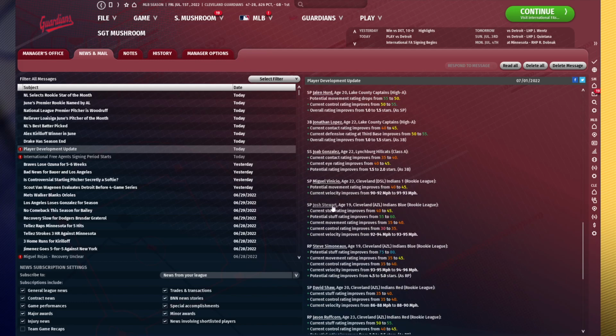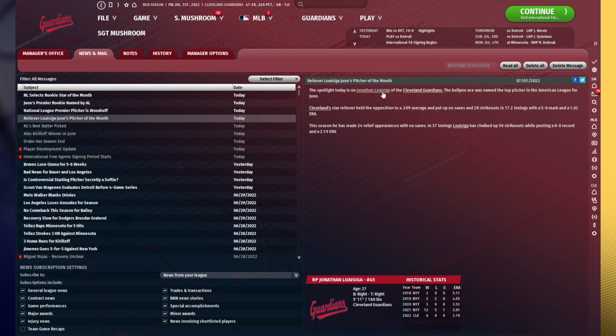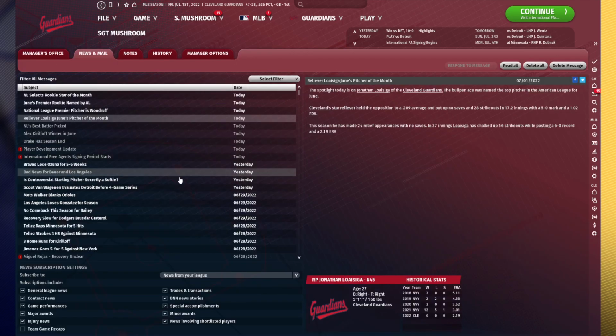Man, look at all this green in our minors. You love to see it. Man, Loizaga winning pitcher of the month. That's crazy. We could also put Loizaga in the rotation. We've got plenty of options for that.